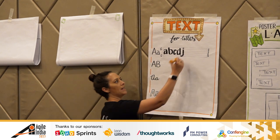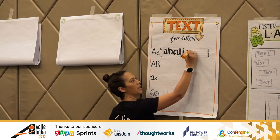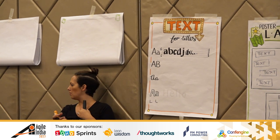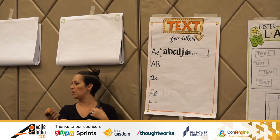Sometimes if your letters are very squished like this, it's hard to see from far. So remember, you're writing so that people can see.